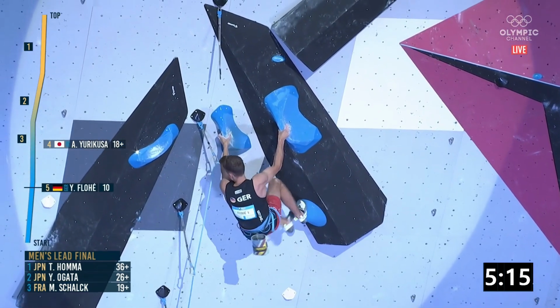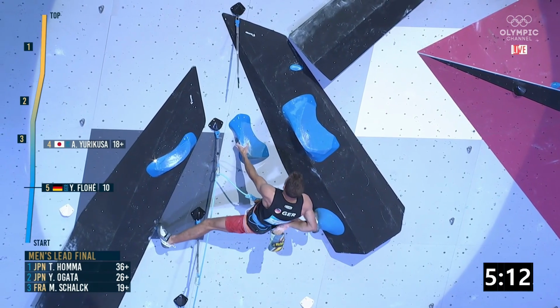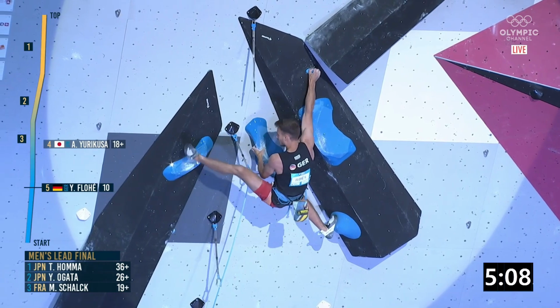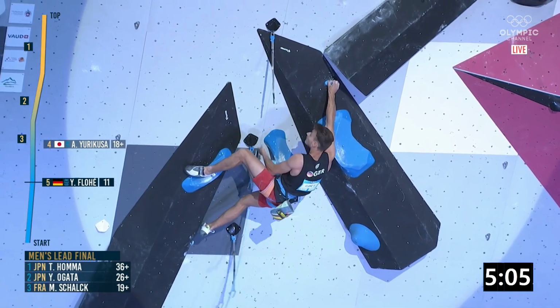Yannick skipping the stem rest here, going back for it. Yeah, he's not that much of a boulder yet. He's got the rest in. Good flexibility as well. Right, now with the heels, he'll get the high clip.